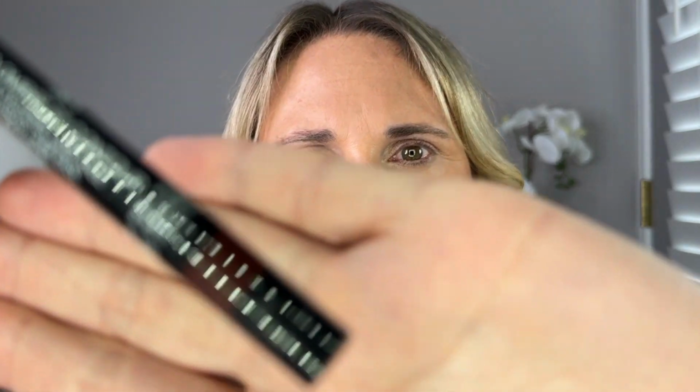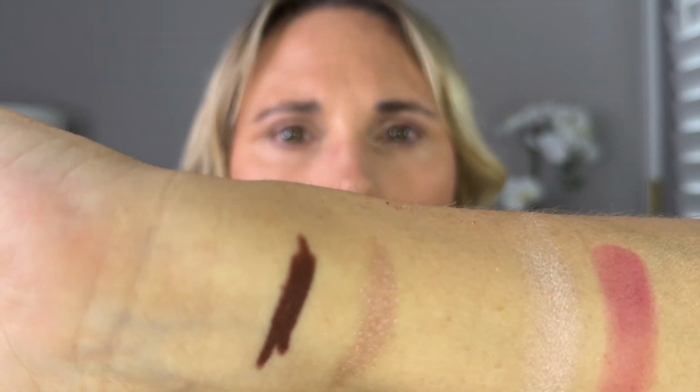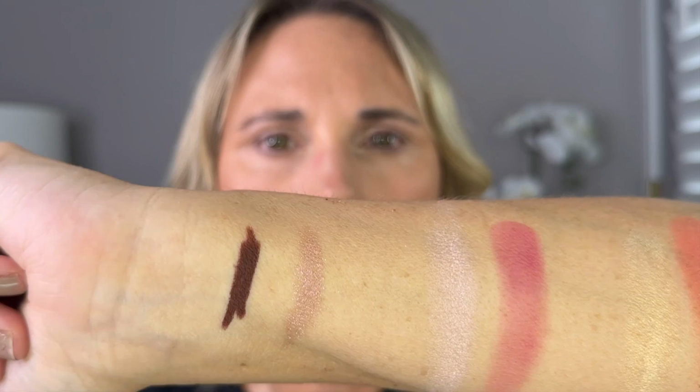Now this is kind of like a dark maroon plum, almost brown. And I'm hopefully going to wear it as kind of like a brown. So that's what that looks like. Definitely looks more on the brown side when swatched. So that is everything that we are working with today. Like I said, I'm going to go ahead and finish off this look.